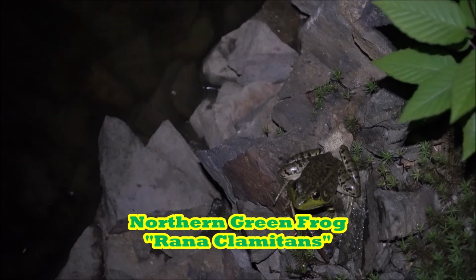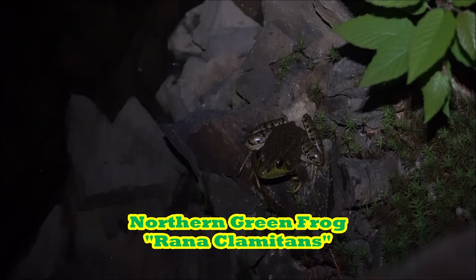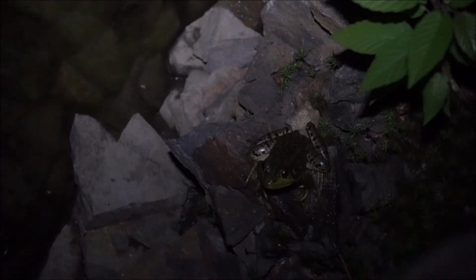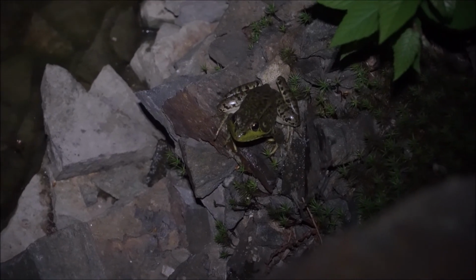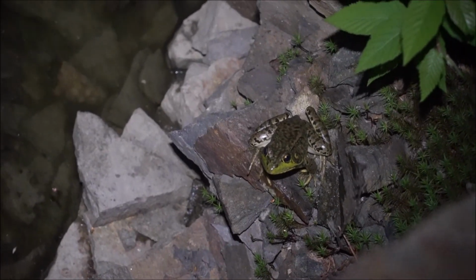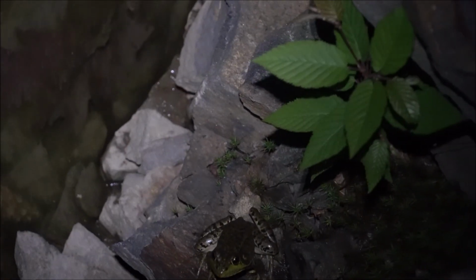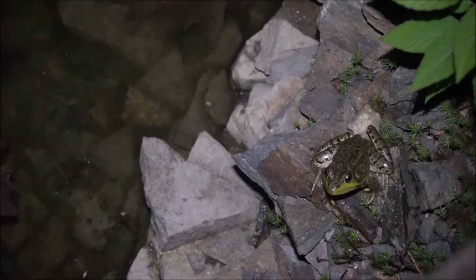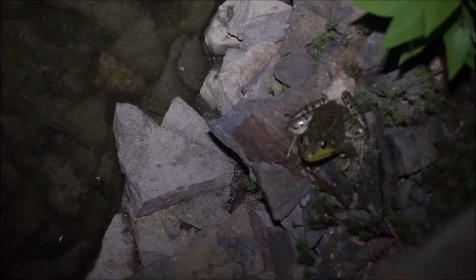A beautiful male northern green frog, and the reason why I know he's a male is that when we've been searching for stuff, we've heard him calling. So as long as we stay where he can see us, he's not going to jump. So just really cool. Another awesome clip of a green frog. These guys are very underrated animals. They can be one of the tamest frogs in captivity, taking food from your hand.